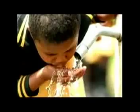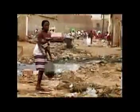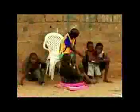It's the most basic element on the planet. It gives life to everything, and it's seemingly plentiful. But more than 1 billion people can't get clean water for drinking, cooking, and bathing. 2.6 billion people don't have access to adequate sanitation. And 2 million children die every year from diseases caused by contaminated water. It's a silent crisis that's holding back human progress.